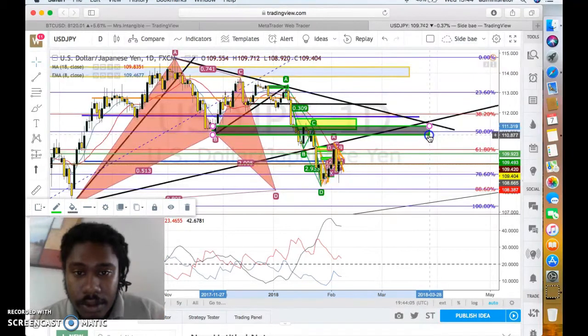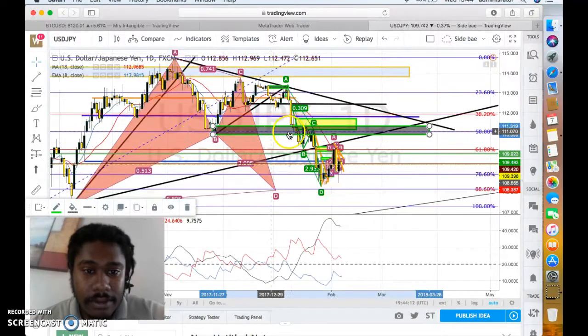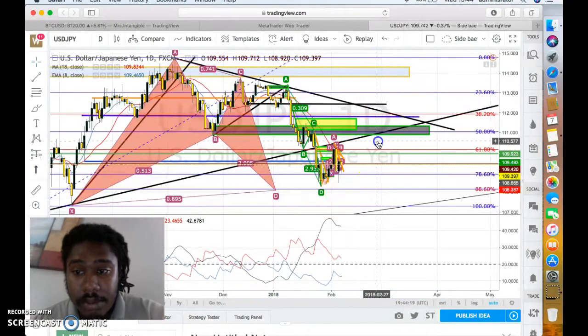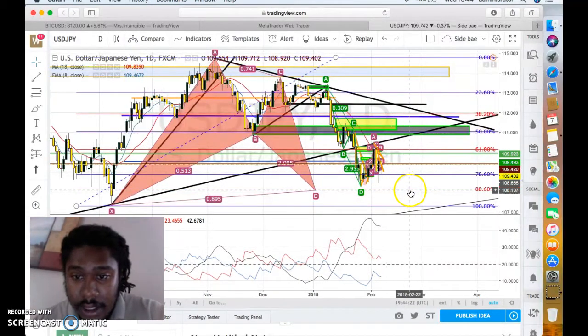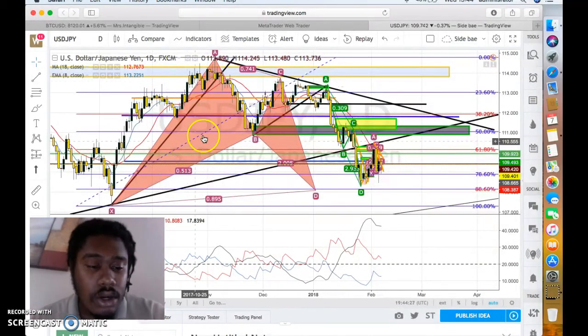Because based off market structure, these zones get retested. So that gap was filled. After that gap gets filled, you know, there's either a retest or a continuation. A lot of people are selling USDJPY, but that's my opinion because I am learning how to trade these harmonic patterns.